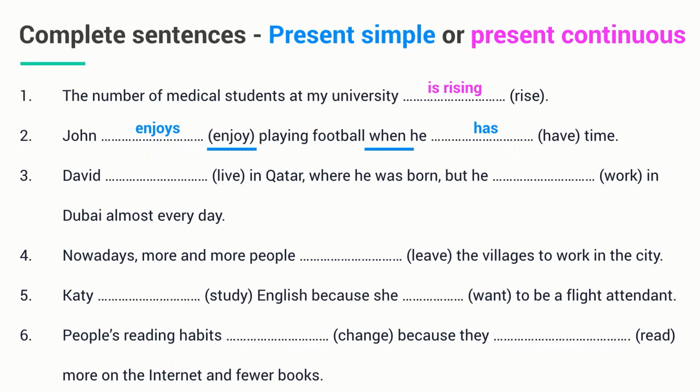3. We use the present simple to talk about general facts that we think are true and permanent at the present time. Therefore, we need to use the present simple here. David lives in Qatar. That is the fact. Furthermore, we also use the present simple to describe an activity that happens regularly. When something happens almost every day, that means it happens regularly. Thus, we need to use the present simple here. Works. David lives in Qatar, where he was born, but he works in Dubai almost every day.